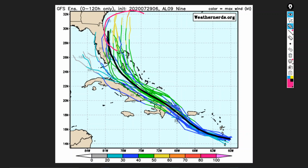A lot of these members are showing these oranges and yellow colors that are indicating a strengthening storm, possibly a hurricane, moving towards the United States. So that's something we're definitely going to have to watch over the coming days. You could see the few members that go south of this black line really just kill the system, as I stated before. The GFS is a little more enthused with these members coming up the coast as opposed to the European ensembles, which did not have as many. But regardless, something that we're definitely going to have to keep an eye on.